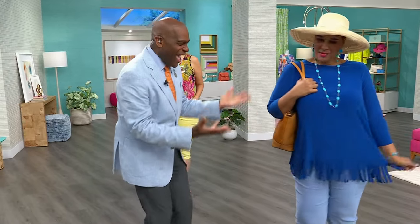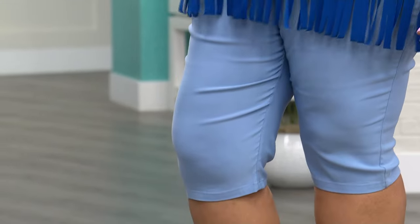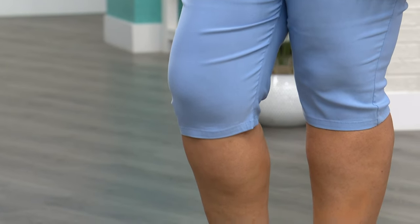You look beautiful. I love the way you merchandise this today with the hat and your bag. But this is the way you do life. Right? Very comfortable, lightweight, and the fabric just contours nicely. You don't get any wrinkles or crinkles. No, it's just wonderful on you. I love it.